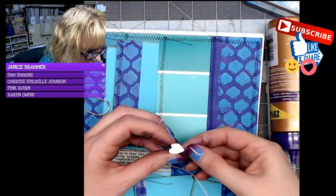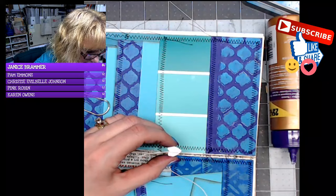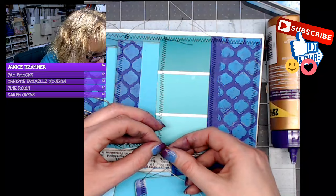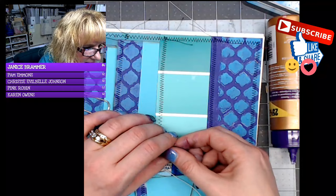All right, so I'm just going to put about a drop of glue in here. Then I'm going to take the string, and I want it to go this way where the heart is facing, hanging down. So I'm going to lay the string in there. Then I'll grab the other half of the heart. And if I don't have enough glue, I'd put some more on the other side. And I'm going to squish these together and hold it for just a moment. Okay.